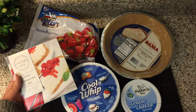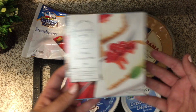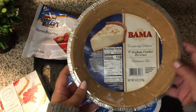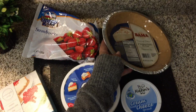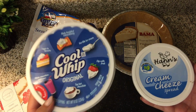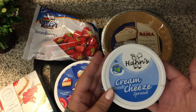Okay, I'm going to get started by making some single serving size cheesecakes. And I picked up this mix obviously at the Dollar Tree. But I've got all of the ingredients here. And fortunately, they had this graham crust. And I'm just going to take the graham crust and put that into single serving size. And I've got the Cool Whip and the cream cheese I was able to get there as well.